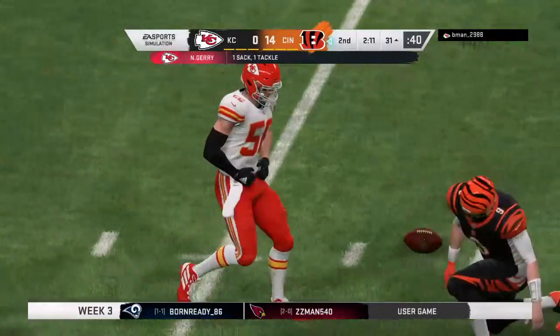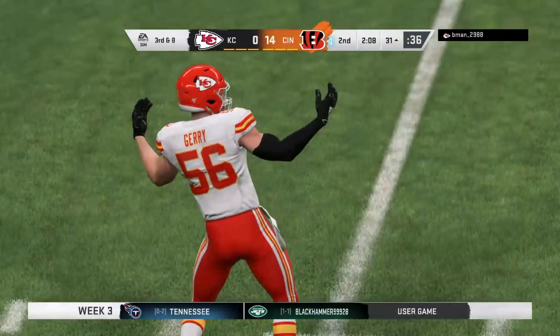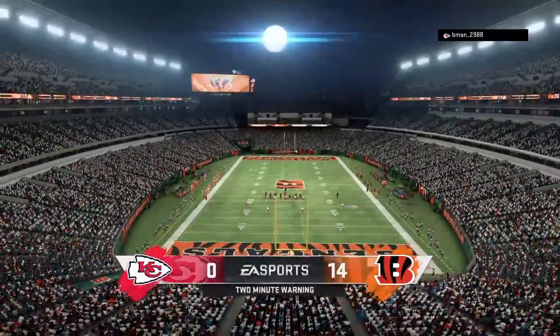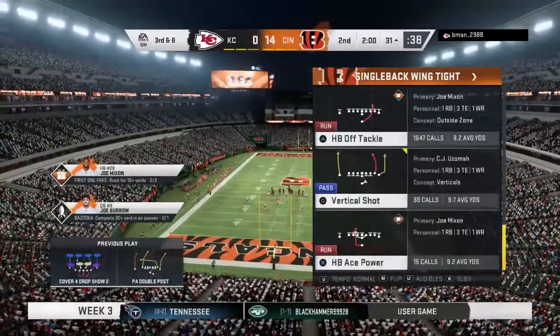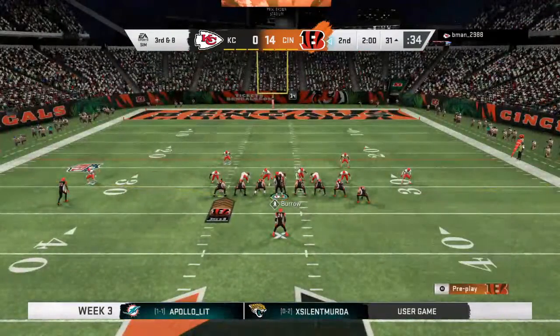Nowhere to escape, and he goes down. Well, good field position to start the drive, but under the gun now here on 3rd and 8. 2 minutes to play, first half. It's 14-0.